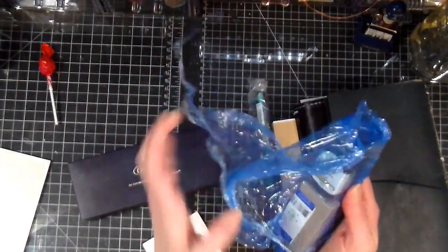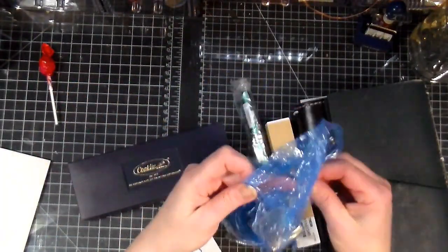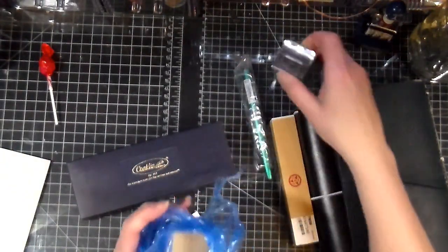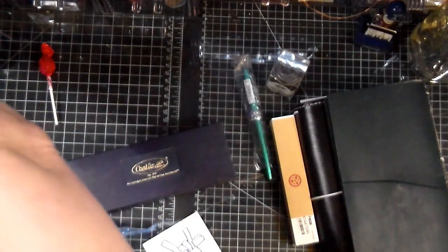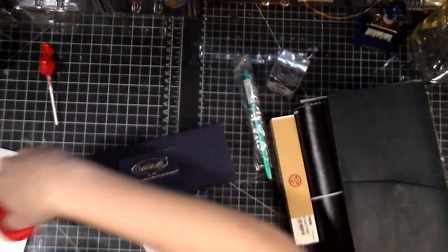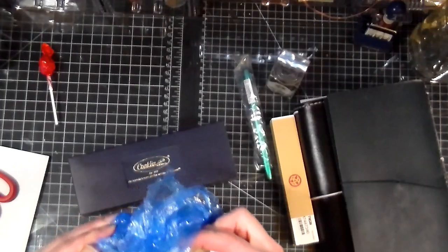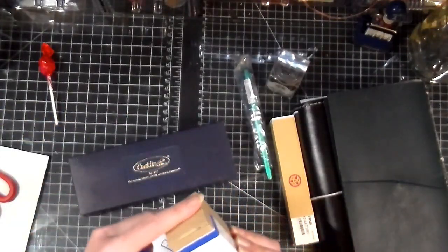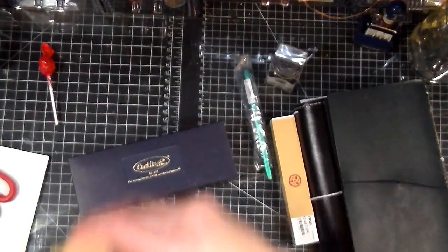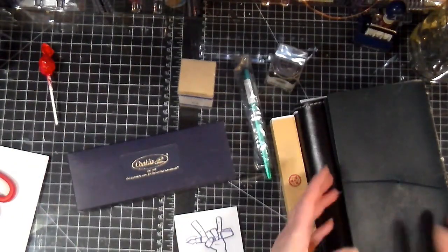And sorry about the noise. I know that not everybody likes the opening noise of stuff. I'm just anxious to see that my inks made it okay, because it's been really, really cold, and I was hoping that they would be okay and not frozen in the process.